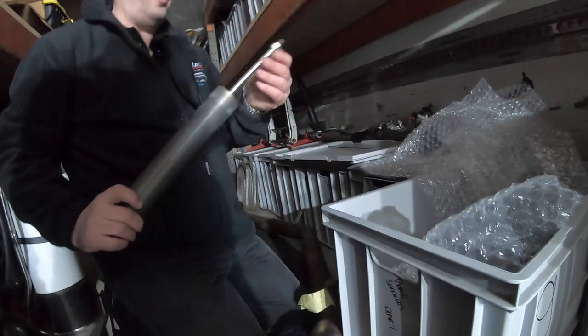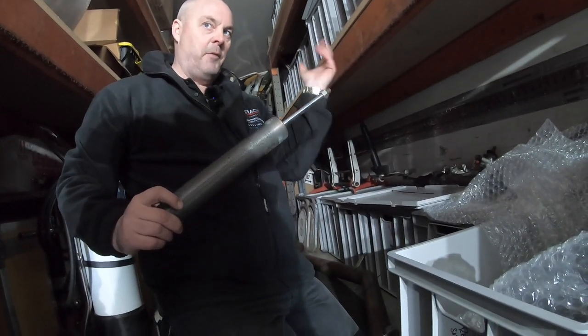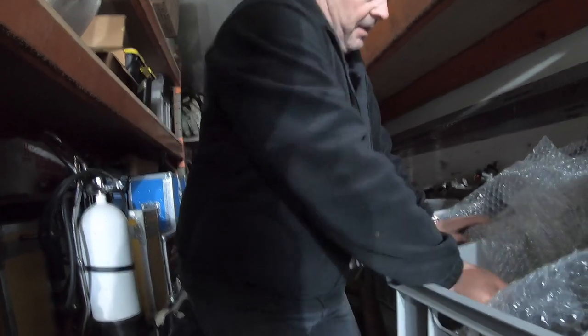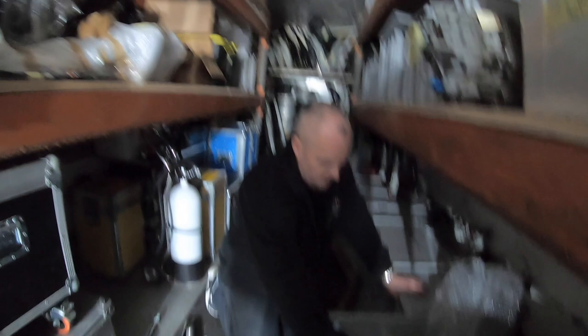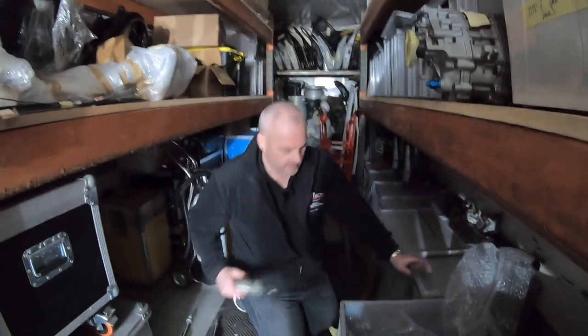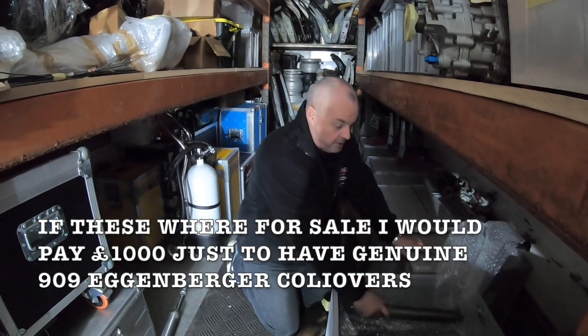But it gets better than that, because obviously that's just the shocker. Then you've got all the aluminium top mounts, all the collets, we've got all them. Springs, everything. So how much do you think a set of rear coilovers would go for? 909 coilovers? Built up complete, £1,000 for a pair. For a pair? For genuine 909.